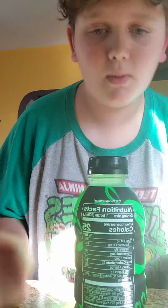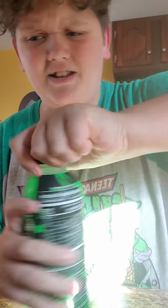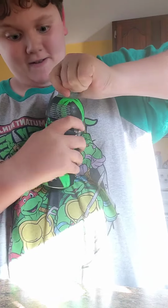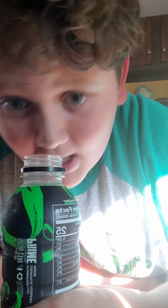Now we've got Glowberry. Now this is the brand new flavor. Never had it before. I'm guessing it's gonna taste like, I don't know, whatever a Glowberry tastes like. I can't open it. Okay, got it. I'm going to guess it tastes like green apple. That's my guess. It smells like green apple. It's green apple. I don't like green apple. Yeah, that's definitely green apple. I don't like green apple.